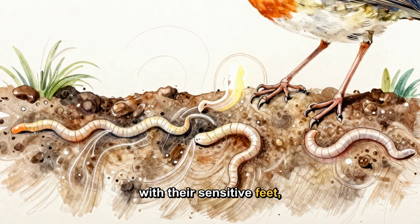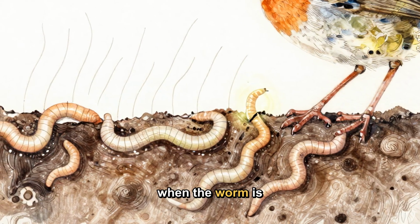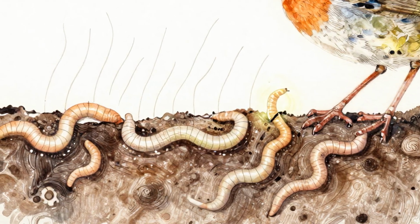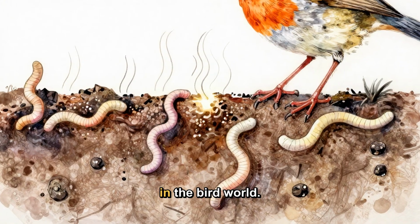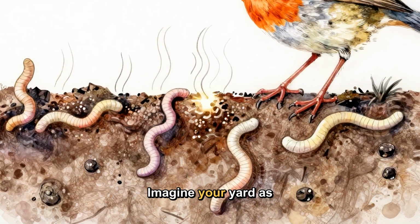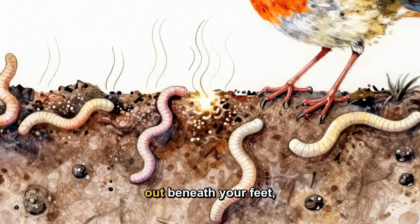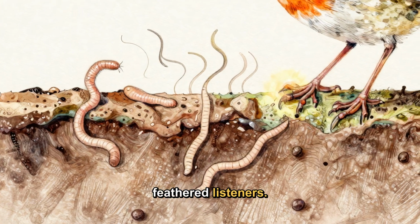Robins, with their sensitive feet, are finely attuned to these vibrations, picking up signals even when the worm is buried 6 inches deep. This skill, known as tactile foraging, is not unique to robins, but is a rare and impressive adaptation in the bird world. Imagine your yard as an invisible stage, where the drama of the earthworm's movement plays out beneath your feet, unnoticed by most but clearly felt by these feathered listeners.